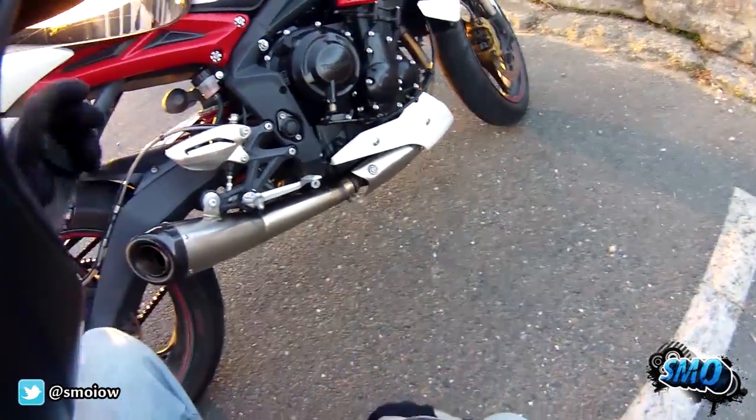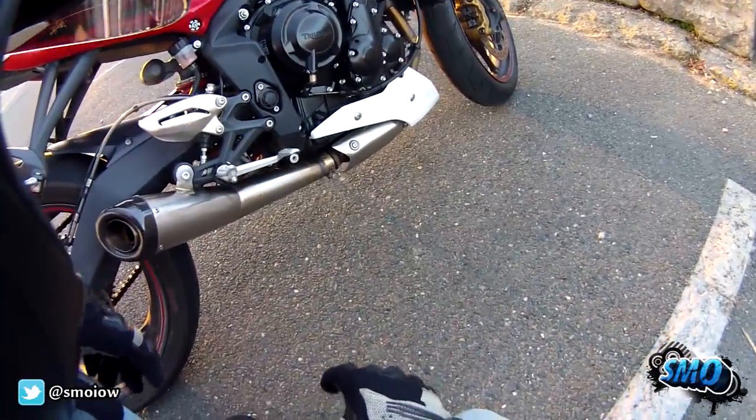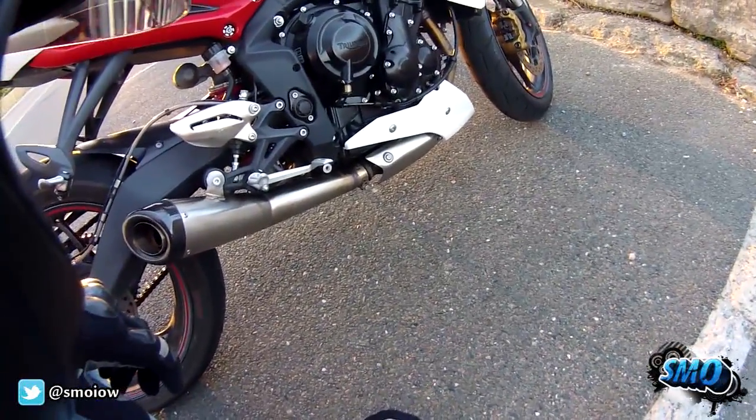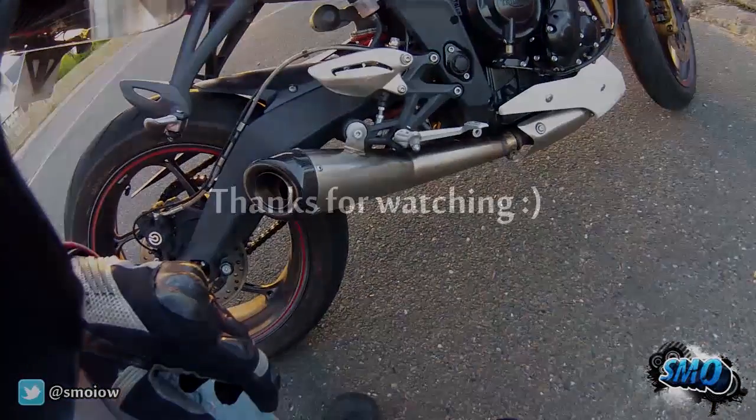Easy installation, takes maybe half an hour, if that, to take off the old one and put the new one on. That's if it's a little bit finicky and fucky, but apart from that, it's perfect. It's a really great system. I like it a lot. It's good.